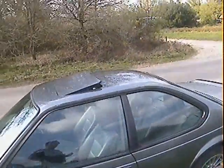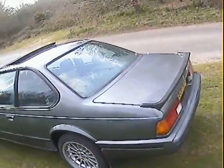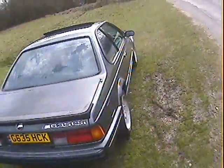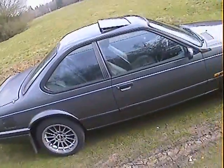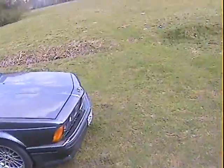Otherwise, it's got sunroof, all the usual bits and bobs on it that they have. It's got BMW mud flaps. Being a late car, it's got the latest style bumpers. But really a standard spec car, aside from the wheels. Let's go around and pick out the good bits and bad bits.